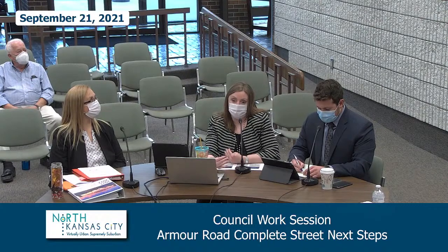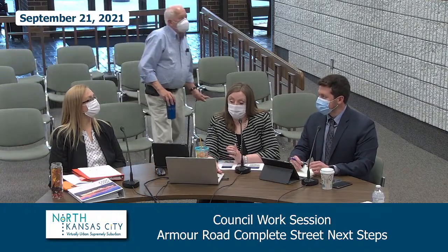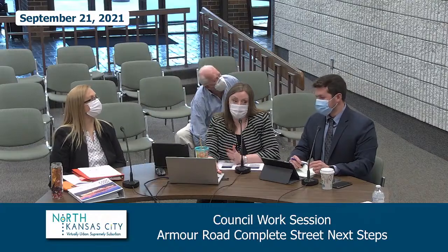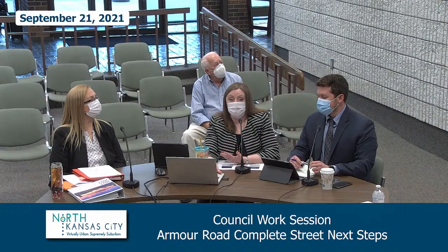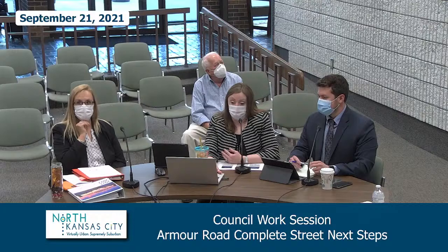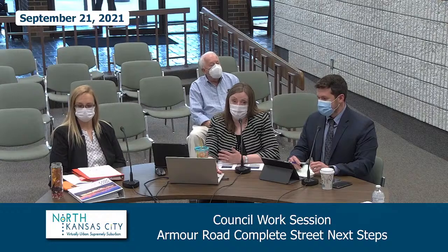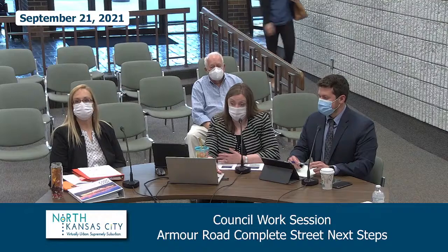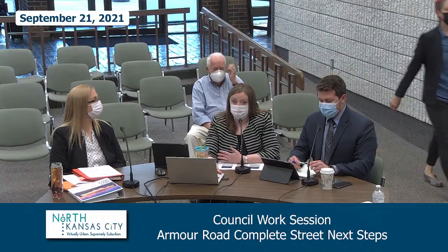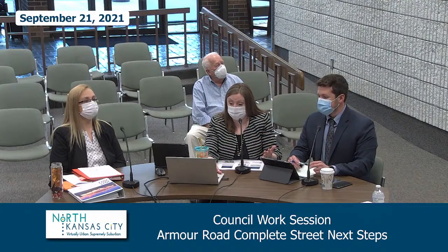The plan includes not just bike lanes, but also street trees, outdoor seating, mid-block crossings and other improvements, because we are focused on this as a complete street for all users: people who are walking, biking or getting on the bus, everyone using Armour Road. One of the key things we found in doing this plan was that Armour Road really was a barrier between the north side and the south side of North Kansas City. We want people to be able to safely cross the street and make connections between destinations on each side.